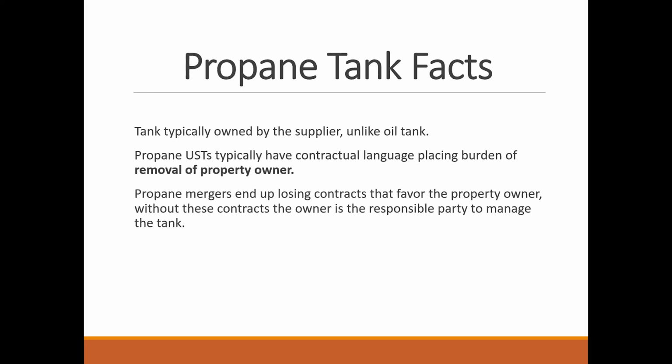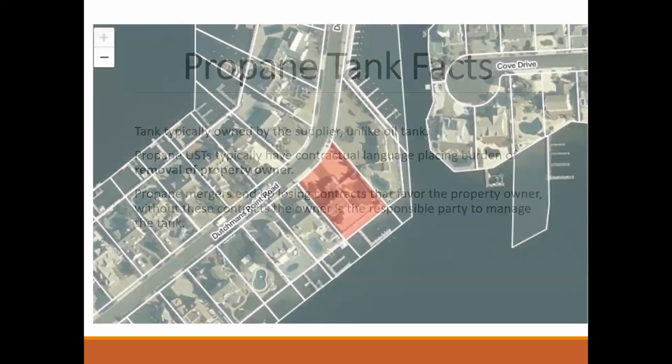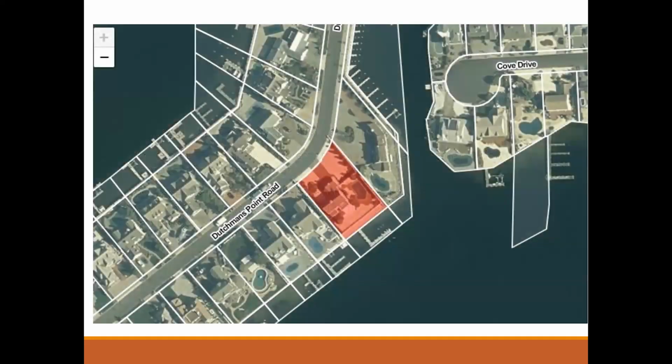If there was a contract saying the propane company was going to remove the tank no matter what, I've never seen one of those. I remove a lot of propane tanks. Okay, so where do propane tanks get used? This is actually a wealthy area, $1 million homes, and it's on the bay. But of course, people on the bay must have a swimming pool, right? You're close to the beach, but you want a swimming pool, and they want the swimming pool to be heated, so they have a propane tank there to heat that.